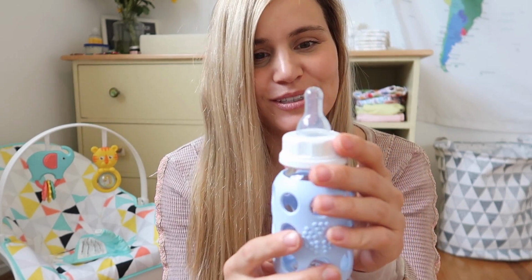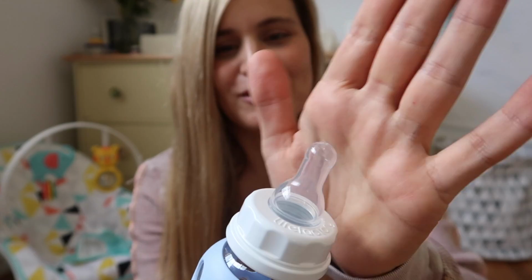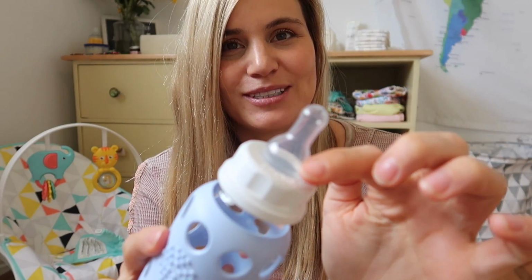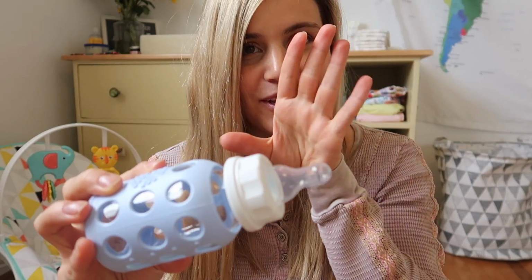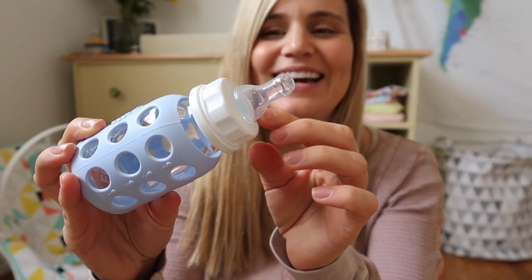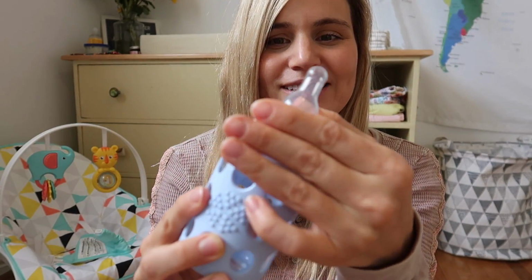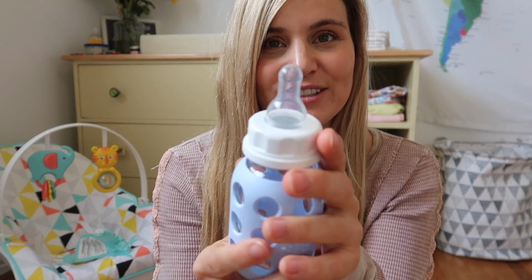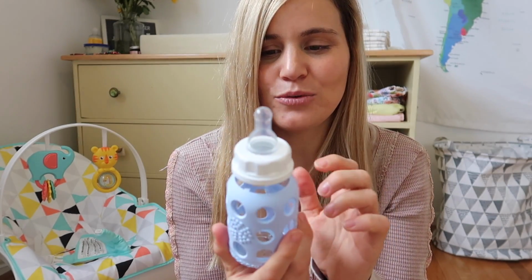But the cons of this for us was the shape of the nipple. I don't know what it is about this base, but whenever my child was doing his latch, you know, they make this sort of fish lip whenever they latch onto the bottle, his lips were actually kind of going around this plastic base, and he could never get a comfortable latch to actually drink from this bottle. So he was just kind of chewing on it, and his facial expression was just sort of like, what is this? So it never worked for us as a bottle.